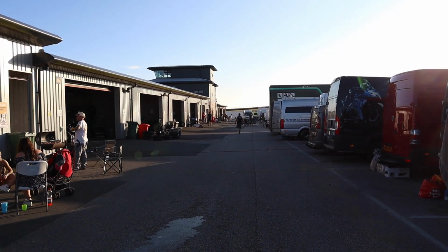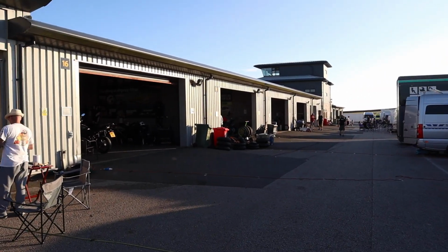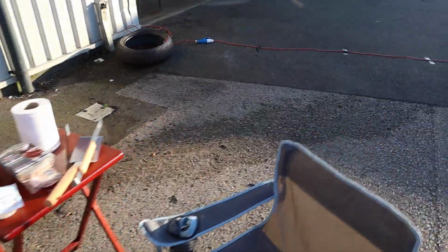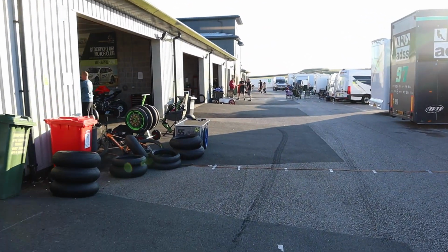And I just wanted to show you the main part behind the main garages. And people are absolutely loving it. Look at that. That is just absolutely stunning. I'm just filming your barbecue. Cheers. I stick my camera everywhere. People are very polite, which is very nice.